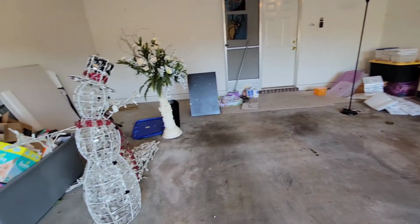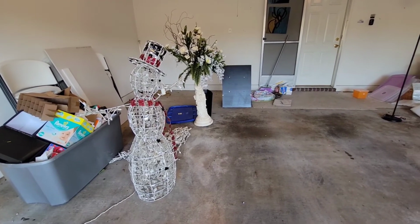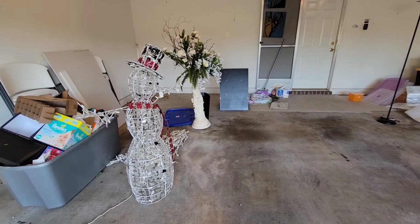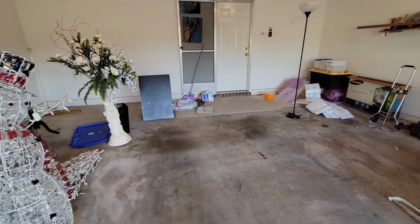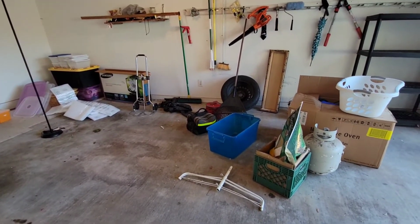So we are ready for moving the last little bit before the movers come in. We have one more day to move, and then the movers will be coming in to move all of the boxes inside the house and all of our furniture. So that's where we are for right now.